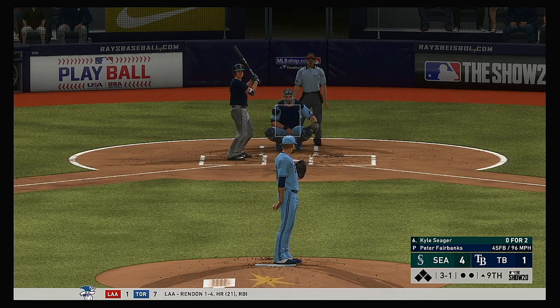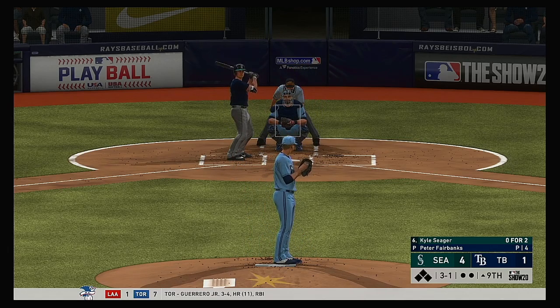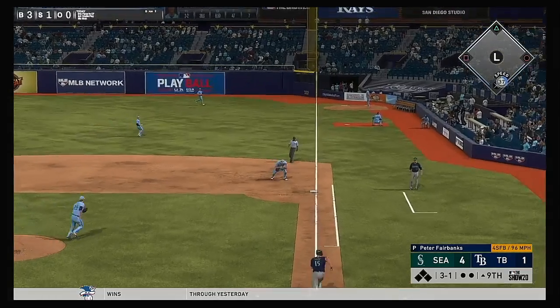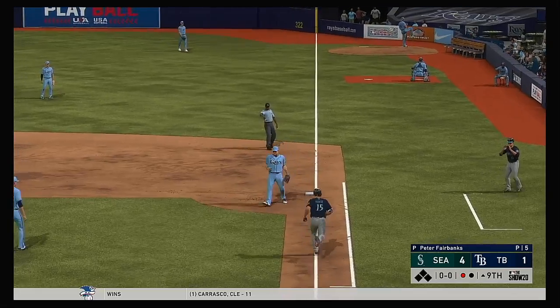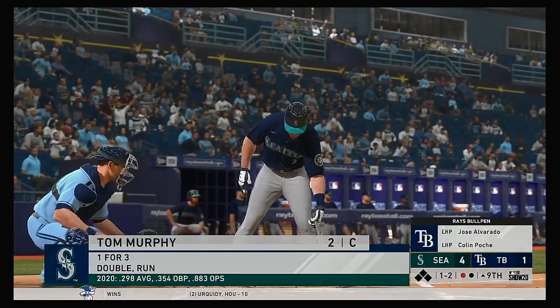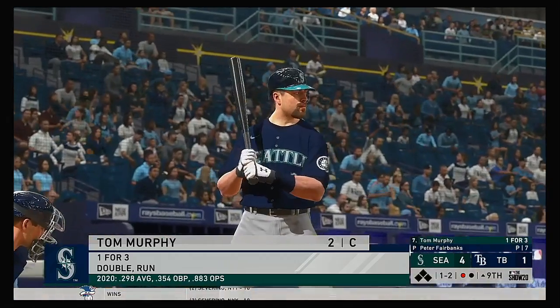Started to go around, but he's able to check his swing for ball three. I love the ability to hold up right there, especially with count leverage. I know you want to get aggressive in the strike zone, but he was able to notice that that wasn't his pitch. And he'll take it to the bag himself for the out. Now back. Ready for another chance, Tom Murphy.